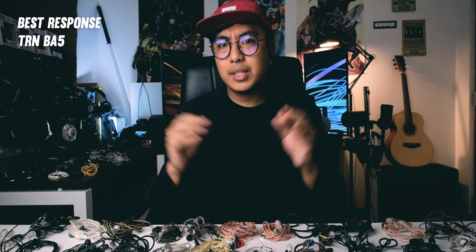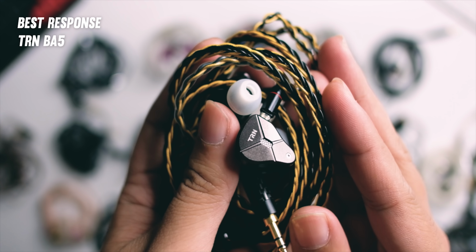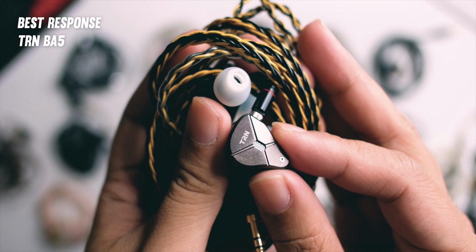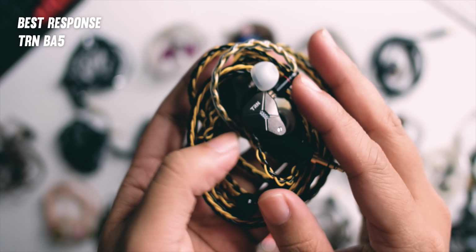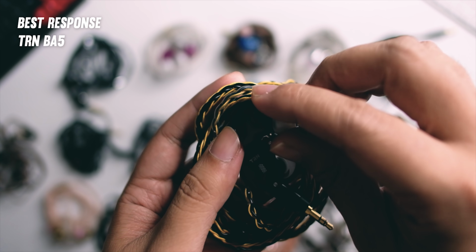So the TRN BA5 just has again some micro detail. Speed is just really nice. So if you want to listen to maybe some bow instruments or some guitar instruments, that picking technique will shine on the TRN BA5. That bow going through the string, that kind of miniature details will also resolve in the TRN BA5. So speed, really nice on the TRN-BA5.